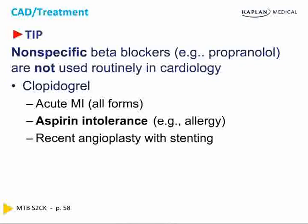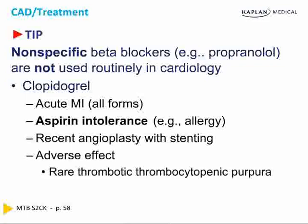angioplasty and stenting. The biggest problem with stenting is that if you put a bare metal stent in someone, 1 out of 3 will restenose. If you use aspirin and clopidogrel, it lowers that restenosis rate to 15 or 20%. And if you use a coated stent with both aspirin and clopidogrel, or aspirin and prasugrel, you will lower the restenosis rates to 5 to 10%. So clopidogrel with aspirin is useful to decrease the rates of restenosis. The adverse effect is TTP, which is rare but still does happen.